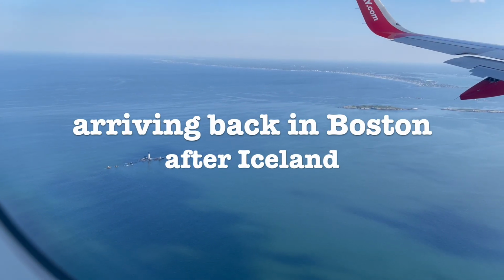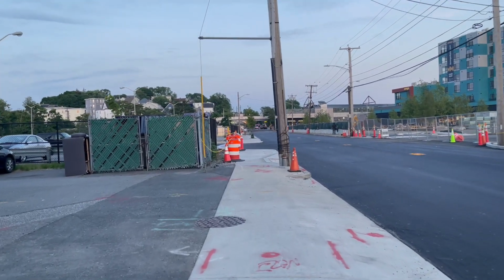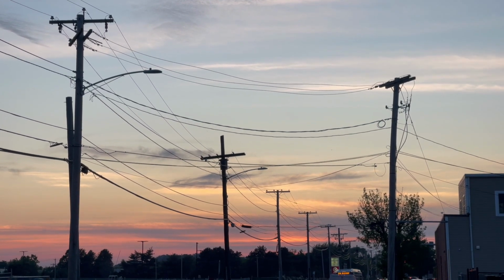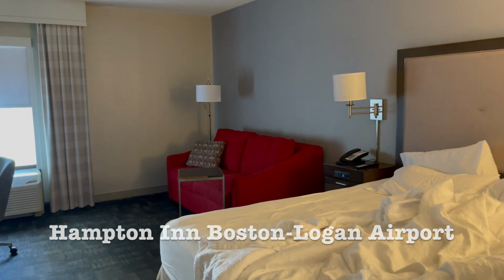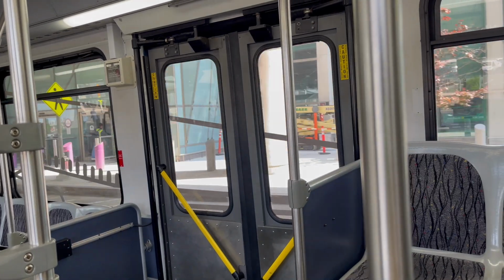We arrived back in Boston in the evening, and we took the free shuttle that our hotel provided to get from the airport to the hotel. And then we just dropped our bags off and walked to go get dinner. We had pizza and it was really amazing. This hotel was nice, but I wouldn't recommend it unless you have a car because it was pretty hard to get to and there wasn't a lot to eat around it.